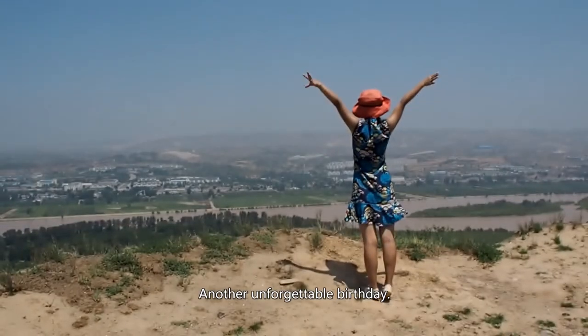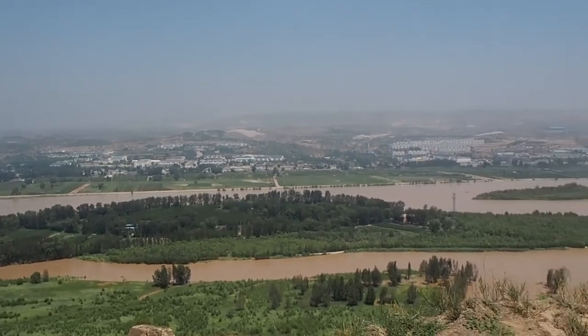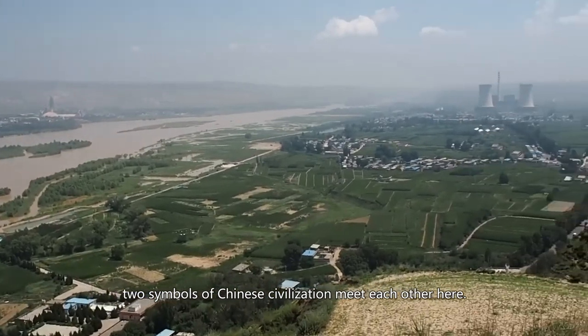Another unforgettable birthday. The Great Wall and the Yellow River, two symbols of Chinese civilization, meet each other here.